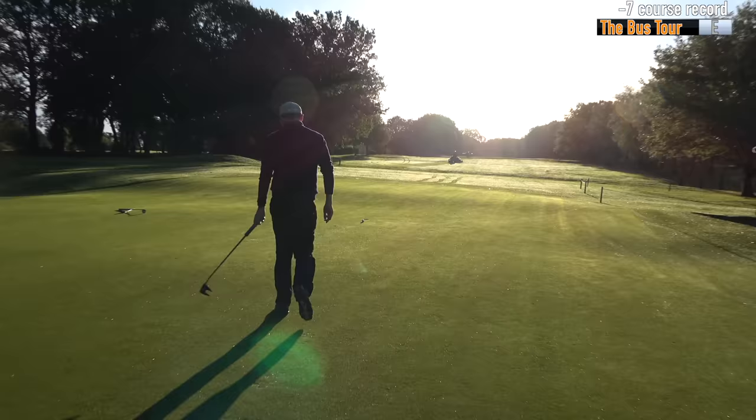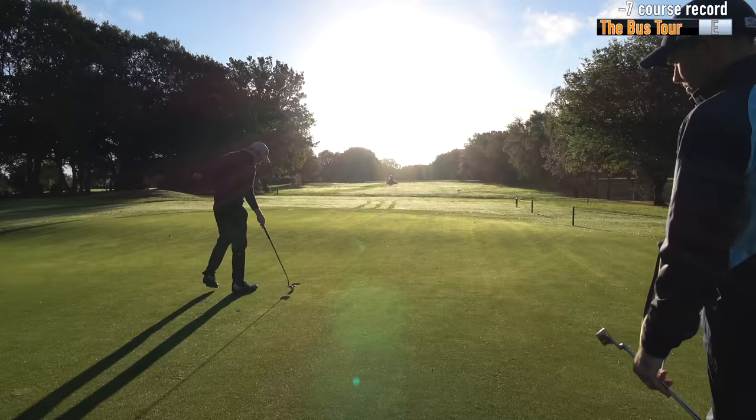It's not bubbling, are they? It's amazing, beautiful, to see how, considering how wet they are, how good they're rolling.